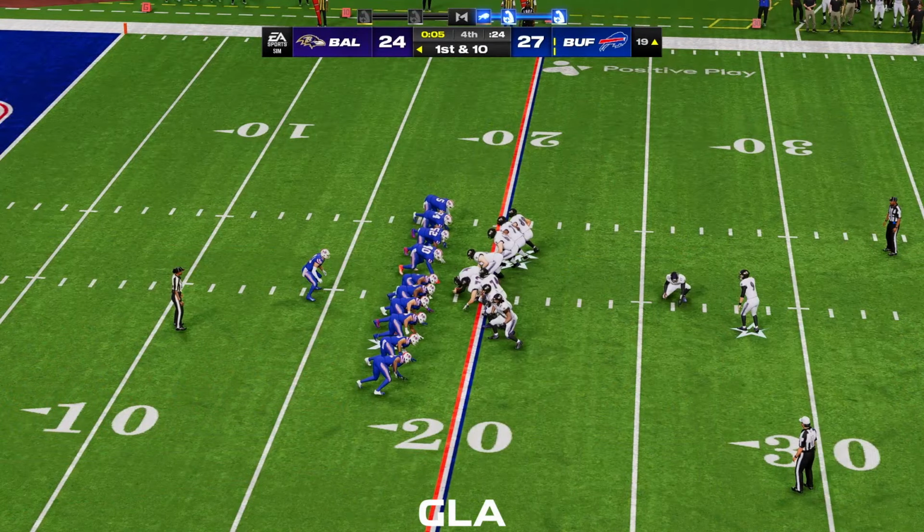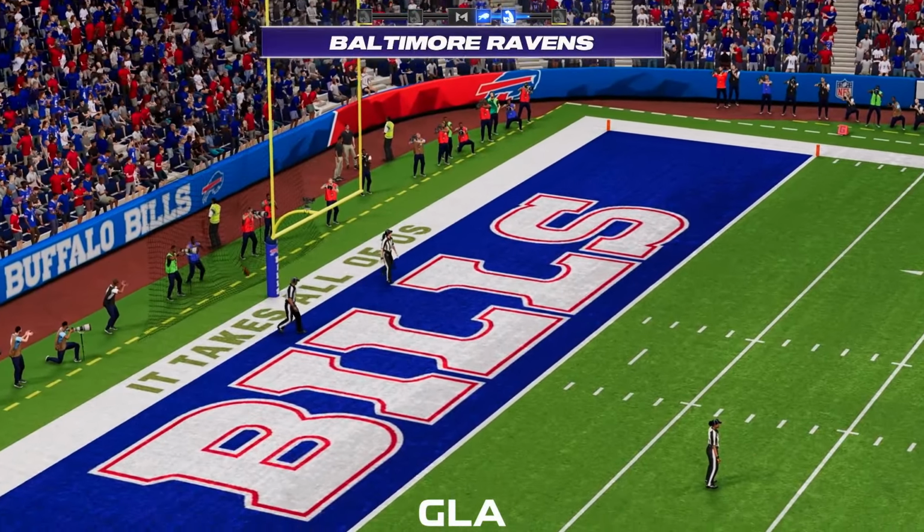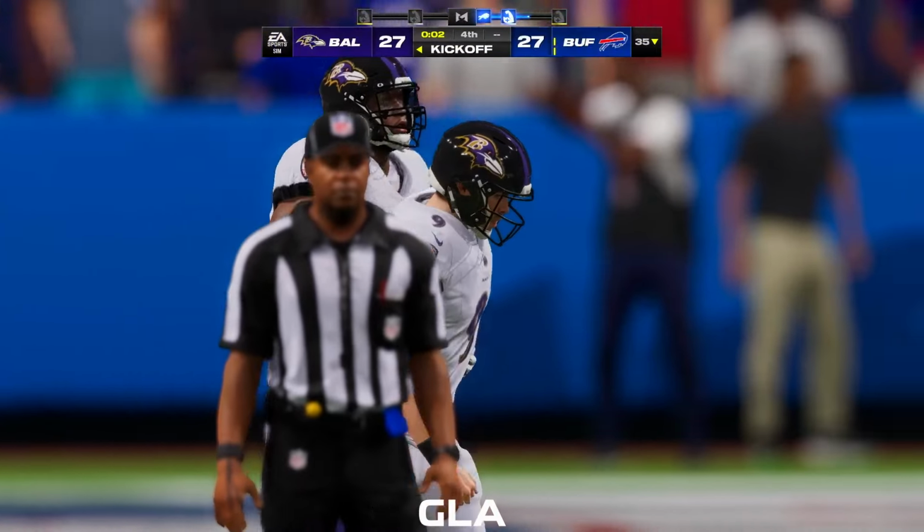So Jackson will head to the Ravens sideline, and on comes Justin Tucker for the field goal try. This to potentially send us to overtime. And the 11-year veteran bangs it through, and they will tie this game here in the final seconds.